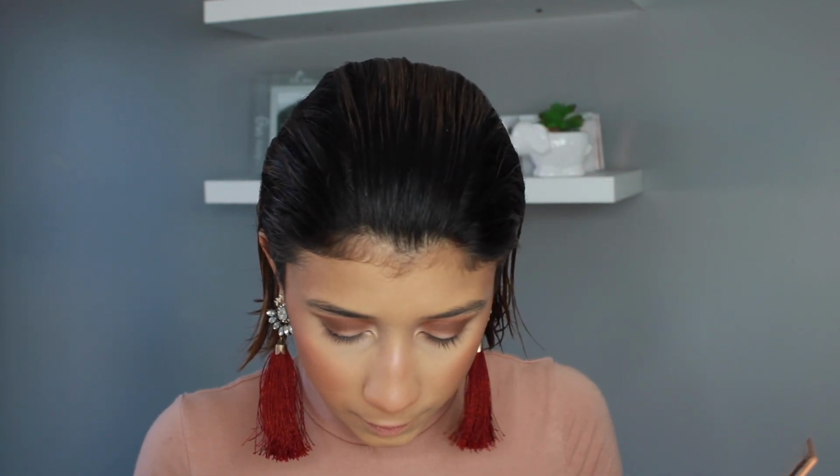Alright, so for the lid, I'm going to use the color from the Juvias Place palette, and the name of it is, I don't know, Benin? B-E-N-I-N. It's a dark shimmery brown. Can't show it to you guys again because it's super cracked and it will get everywhere. But I'm just going to take it and pack it on my lid.